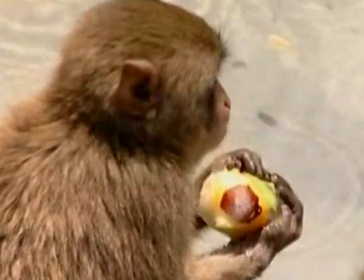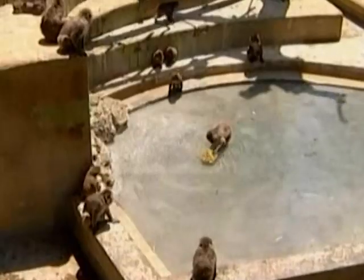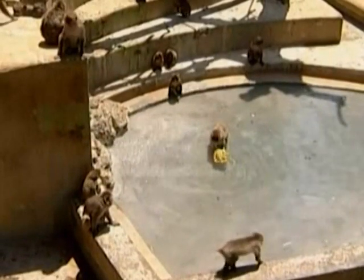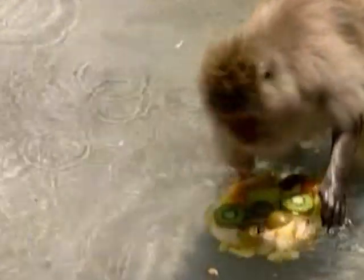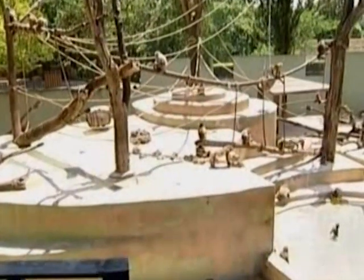Summer heat has taken hold of Italy, with temperatures reaching 40 degrees in many cities. The Japanese macaque or snow monkey comes from the mountainous regions of northern Japan. It can survive temperatures as low as -15 degrees, but it does have a few problems dealing with the heat.